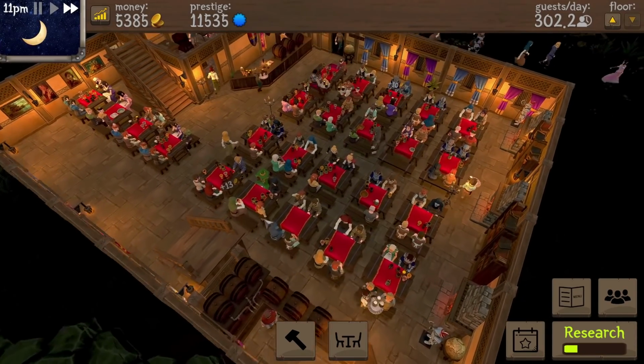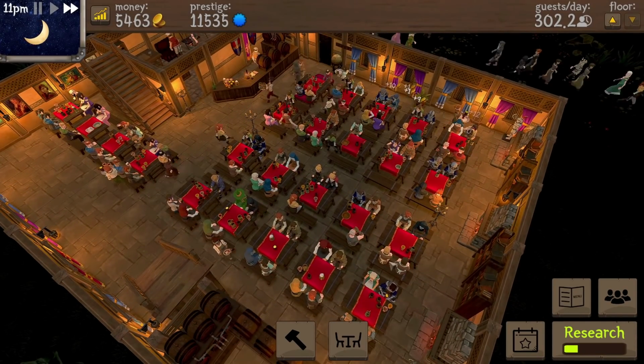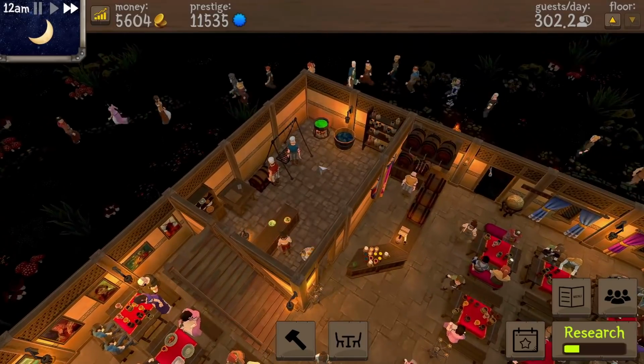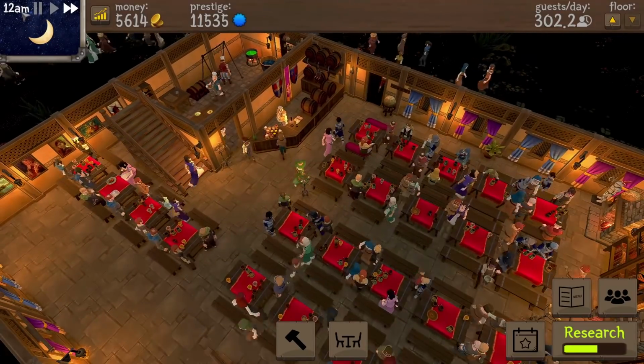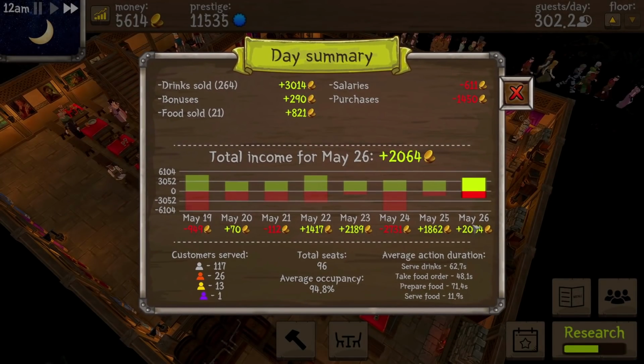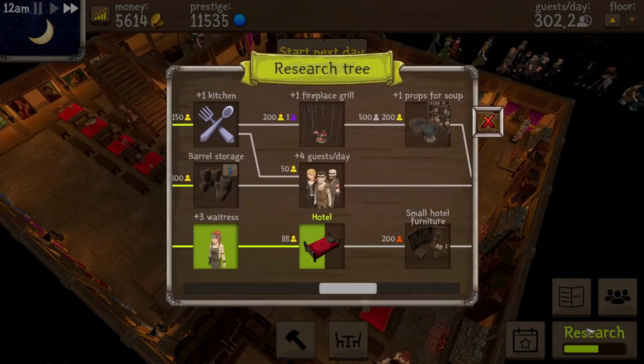Right, back down we go. Lots of people in here now. Lots of people enjoying lots of lovely drinks and lots of very nice food indeed. So yeah, let's just see. Oh, hang on. Kicking out time anyway. Bye-bye, everybody. Bye-bye. There we go. So we made $2,000, not to be sniffed at.